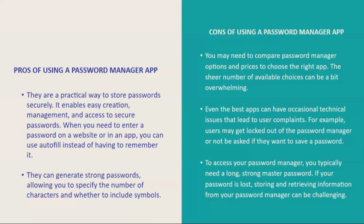When it comes to the cons, you may need to compare password manager options and prices to choose the right fit for you. That being said, there are a lot of options to consider, and perhaps you have to do a little bit of research as to which application suits your needs better. Even the best apps can have occasional technical issues that lead to user complaints. For example, users may get locked out of the password manager or not be asked if they want to save a password or username. To access your password manager, you typically need a long, strong master password. If your password is lost, storing and retrieving information from your password manager can be quite challenging.